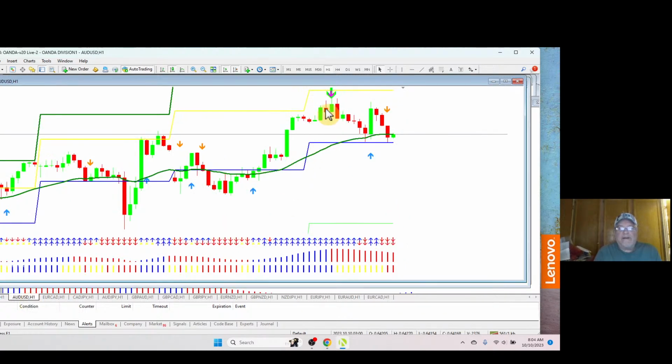Aussie dollar, 1 hour, is a 1 hour sell. There was your chance to get in, low risk trade right there. Hard to get in these. I mean, you can, but it happens way too much. So I wait for the pullback up before you sell.